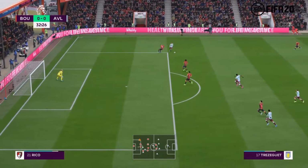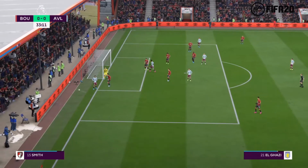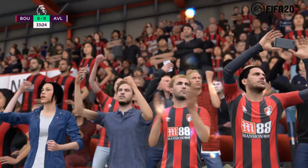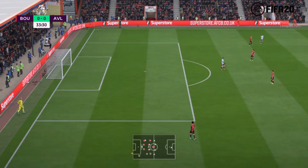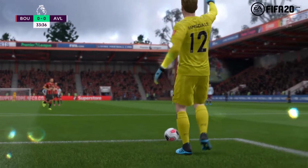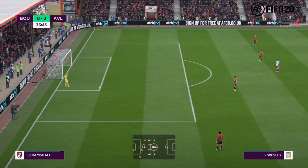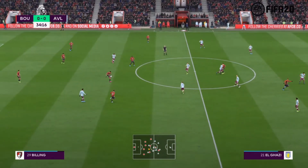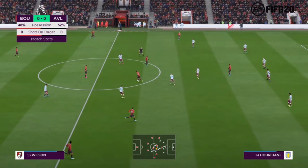Excellent ball over the top. Fruitful looking attack. Not to be in terms of the cross there. Goal kick coming up. Nothing in it, Derek, is there? Just testing each other out. Tactically, it's fascinating. Who will buckle first?